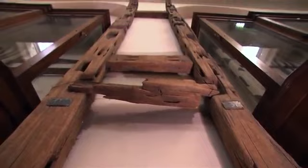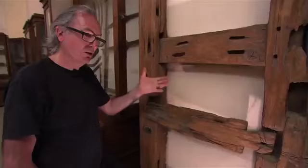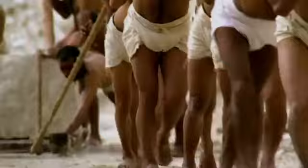Wood was like gold for the Egyptians. It cost a fortune to bring wood from Lebanon, so they use it up to the end. Back in Khufu's days, the Egyptians didn't know about the wheel. They used these cedar sleds to haul stone blocks.